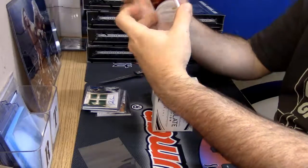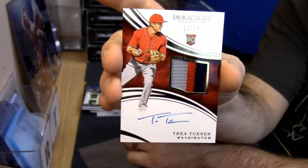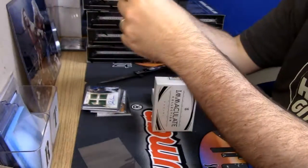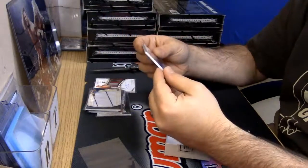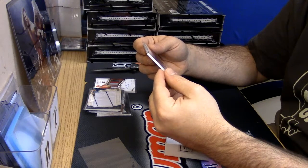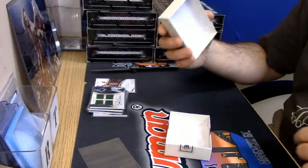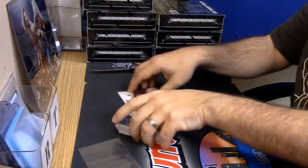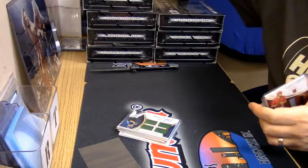And 20 out of 99. Three color on card for Trea Turner. Yes, it's the Washington Baseball Club. The Washington Baseball Club. And that's it. I wonder if it says what it is. I mean, it says it's game used. Would it be for one of Atlanta's affiliates? Perhaps. Like, is it the minor league team? These 130s, they're 130s.